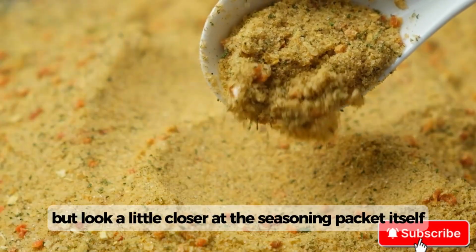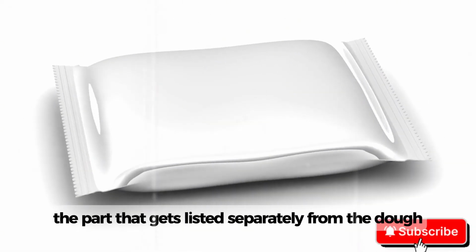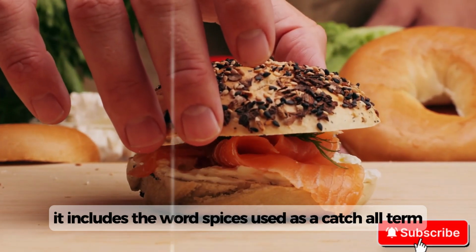But look a little closer at the seasoning packet itself. The part that gets listed separately from the dough on the back of the bag. It includes the word spices used as a catch-all term.